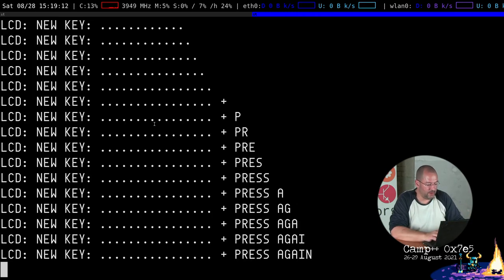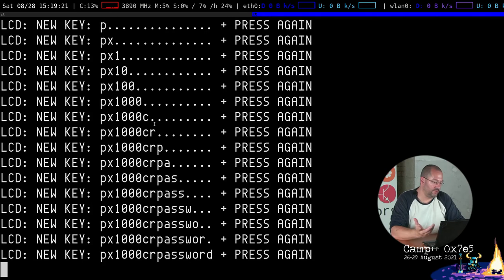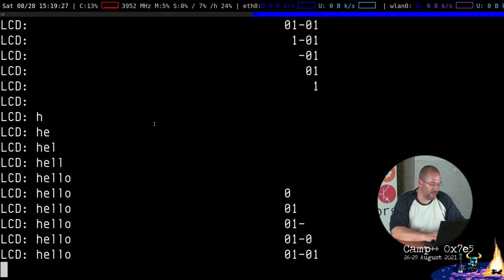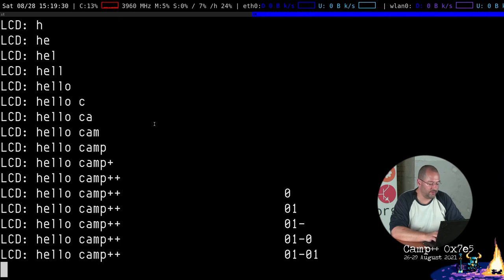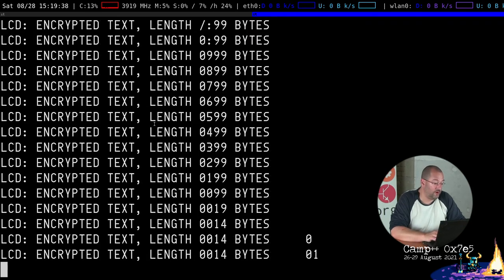I can set a new key. So I press Ctrl K, this is entering a new key, and the new key is then fix 1000 CR password, which is basically the same. And with Ctrl key, I edit the key, and now I can type some test: Hello, chem plus plus. And then I can encrypt it. And it asks me to confirm. And now I have it encrypted, and it says it's 714 bytes.